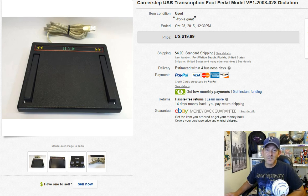Just a transcriber foot pedal sold really fast for $19 or $20 plus $4 shipping.